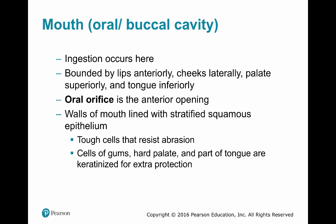And so, ingestion occurs only at the mouth. It's bound by lips anteriorly, cheeks laterally, a palate superiorly, and tongue inferiorly. And we're going to look at all this, right? The oral orifice is the anterior opening of the digestive system.